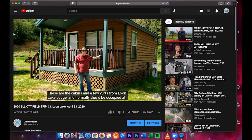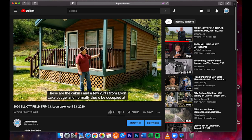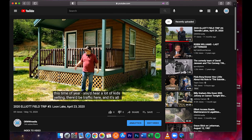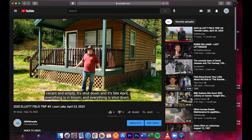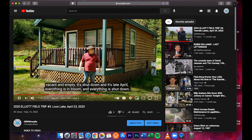These are the cabins and a few yurts from Loon Lake Lodge, and normally they'd be occupied at this time of year. You'd hear a lot of kids yelling, there'd be traffic here, and it's all vacant and empty. It's shut down, and it's late April, everything's in bloom, and everything is shut down.